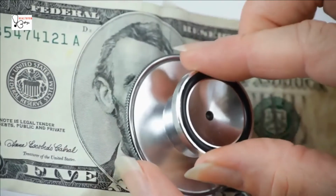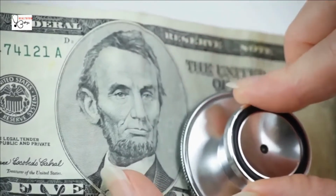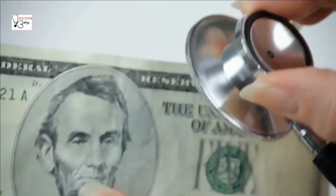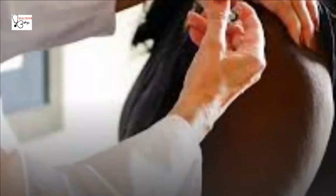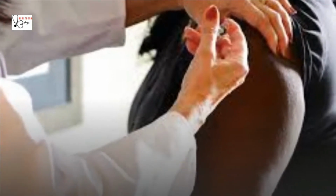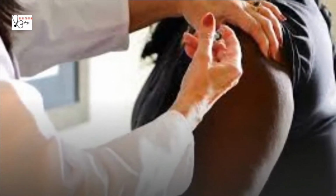How much will a COVID-19 vaccine cost? Once the vaccine is available, any doses purchased by the US government will be free to its citizens. While the vaccine itself is free, the facility or agency that offers the vaccine may charge a fee for administration.